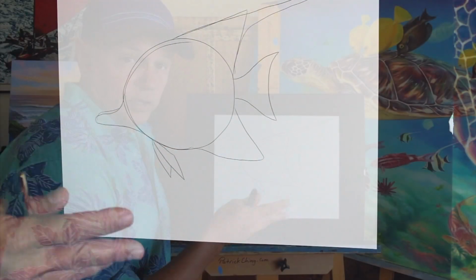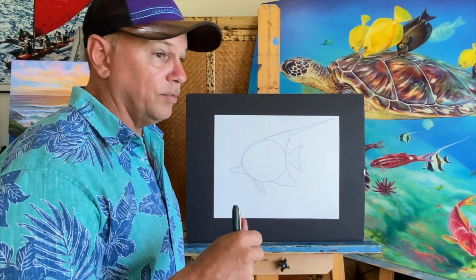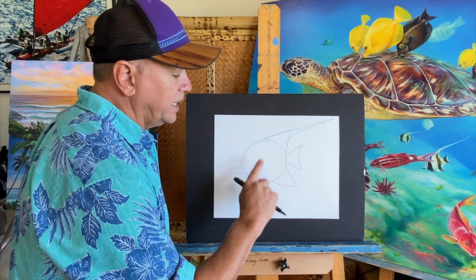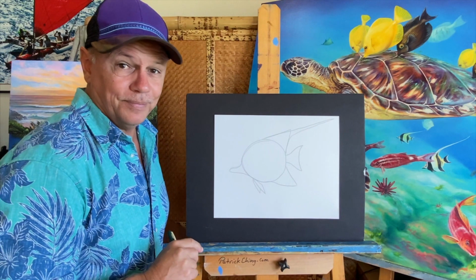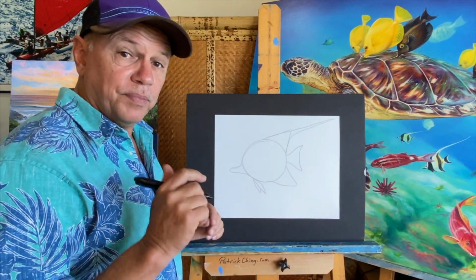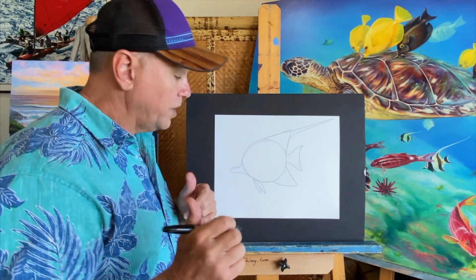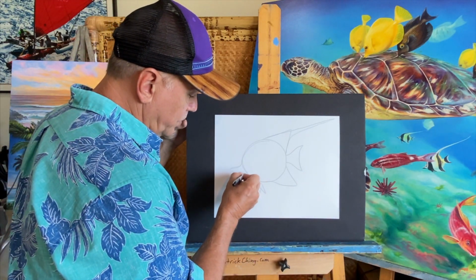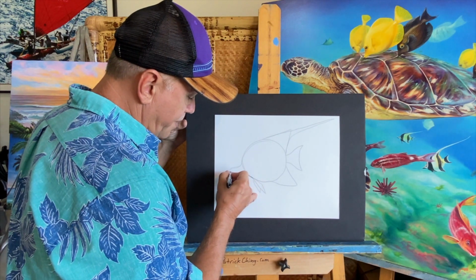Now the next thing I'm gonna do is get a bigger pen. You can press harder with your pencil, and we'll do the outlining and detailing of this Kihikihi. Okay, now that I got my Kihikihi formed up, I'm going to take a bigger pen. You can press a little harder, and let's go around. We can start right here. Let's go around under the snout.